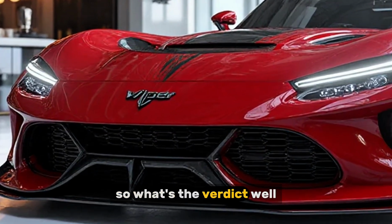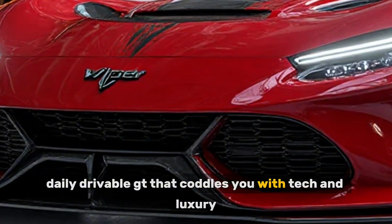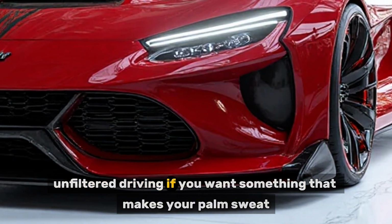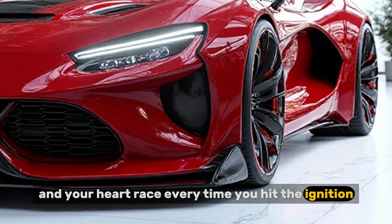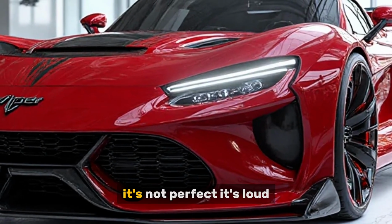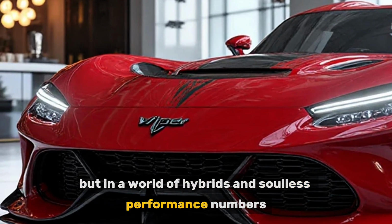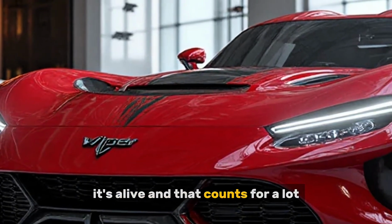So what's the verdict? Well, if you're looking for a refined, daily drivable GT that coddles you with tech and luxury, this probably isn't your car. But if you're someone who values raw, unfiltered driving, if you want something that makes your palms sweat and your heart race every time you hit the ignition, then the 2026 Dodge Viper is about as good as it gets. It's not perfect, it's loud, it's brash, and it still demands respect. But in a world of hybrids and soulless performance numbers, the Viper is something rare. It's alive, and that counts for a lot.